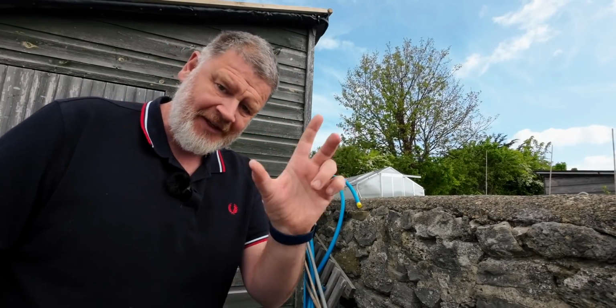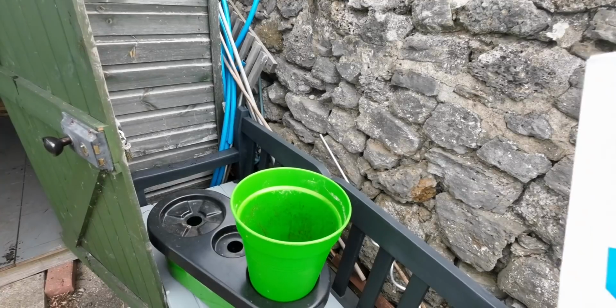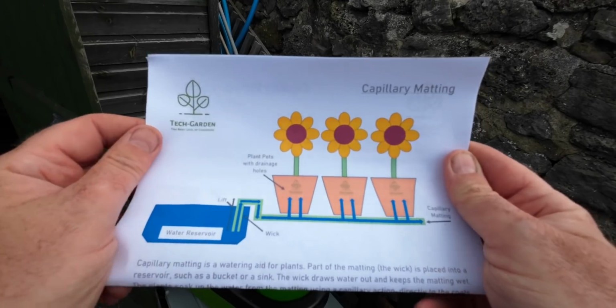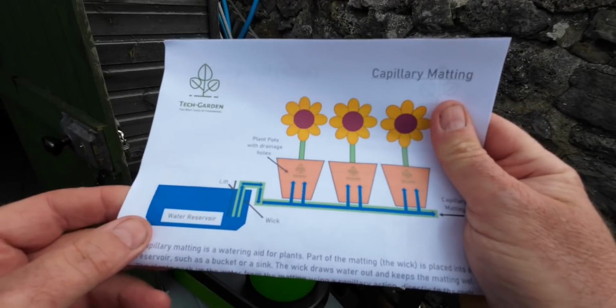Sorry, the width of it, and then the length of it. So I'm not, let's hope I can keep a hold of it. There was a little leaflet in here as well, which I got from Tech Garden. I think I just got it on Amazon. But there's a nice little explanation of how it'll really work, even if you're just using the matting.